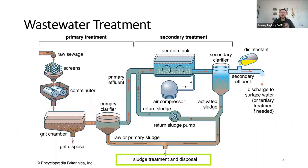Wastewater treatment is pivotal for society to function and be a healthy society. People often overlook it, but it's a very cool and involved process, and the more I've been in the industry, the more I've learned to appreciate it. In wastewater treatment, there's really three types of treatment. Primary treatment, which is the removal of solids.